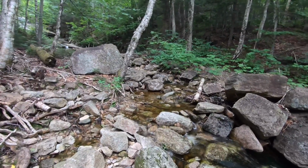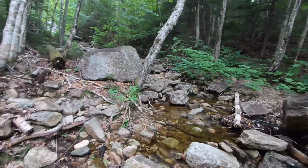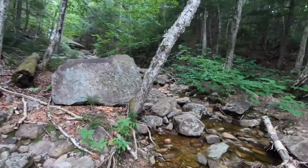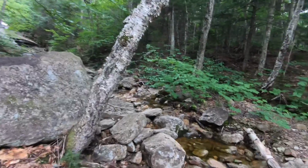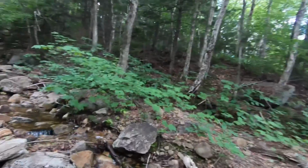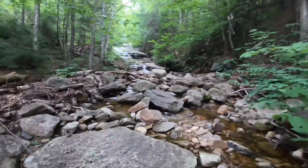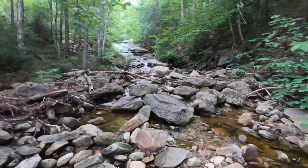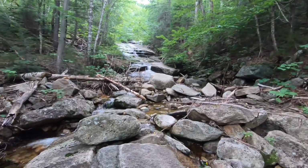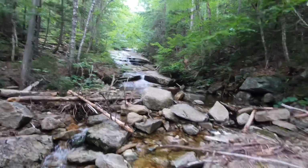Anyway, we just popped off. It was pretty obvious where the start of it was, and we have an old map that shows where the old trail was. So now you just kind of go up slab. So this is the trail right up here. It's beautiful.